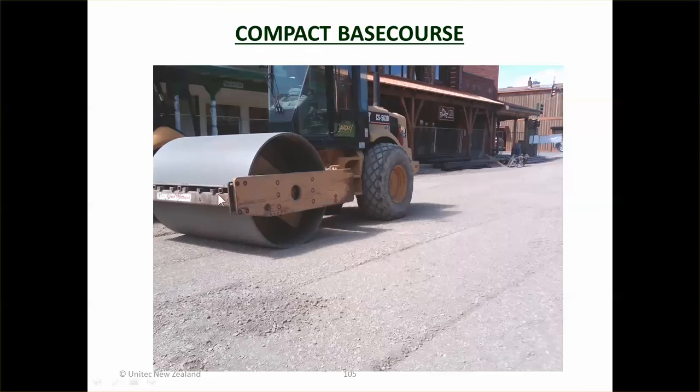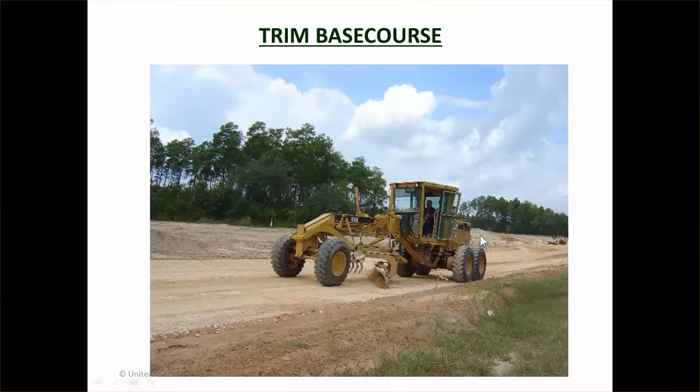You can see here they're using a vibrating roller with wheels there to make it a bit quicker. You can see there's still a little bit more compaction here. You can still see the roller tracks after each pass, but it's almost up to the right standard.